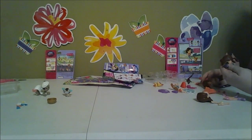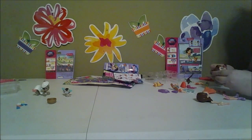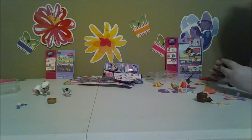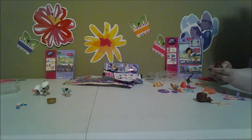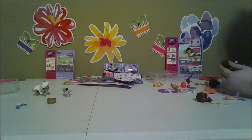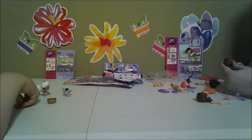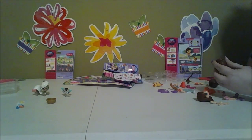I have to say, though, I think the Blythe that comes with the bedroom isn't as nice as the other ones. She's not as detailed, and she's got paint fading on the skin. Who? The Blythe that came with the bedroom set. Yeah, but I like her. I'm not saying she's bad, I'm just making comparisons, that's all.